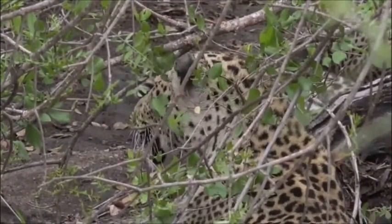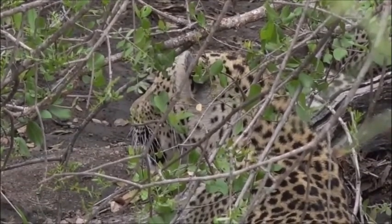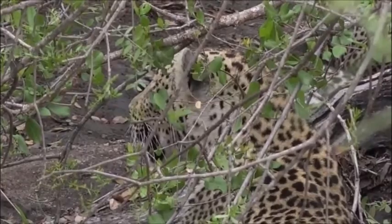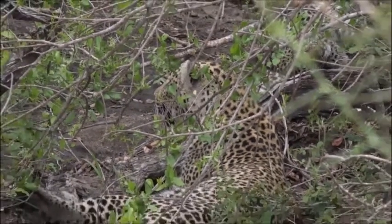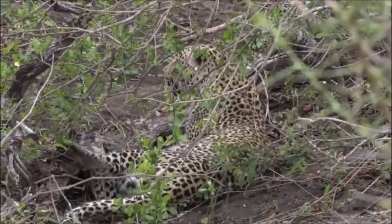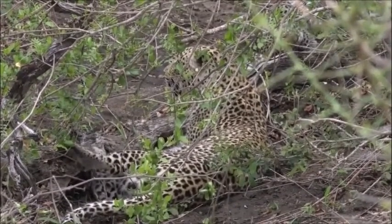And then they will start setting up territory for themselves and probably protect it against any other leopards. So it's interesting. The male gets kicked out, but then a portion of the female's territory will get left for the young female.